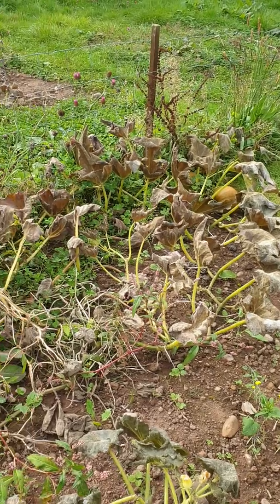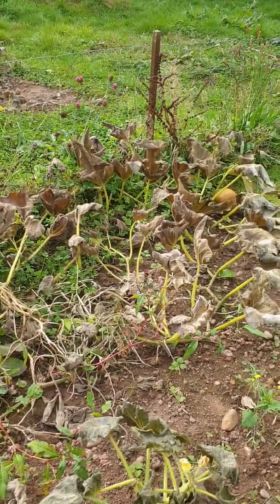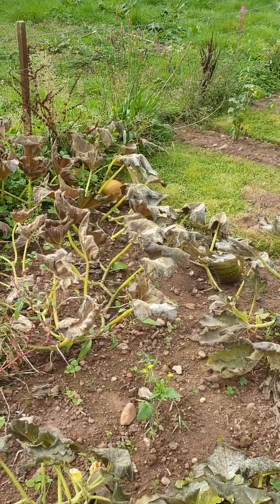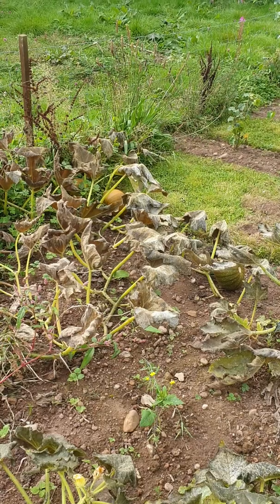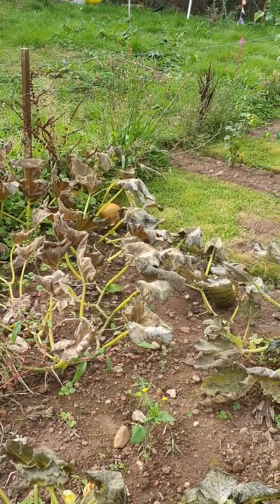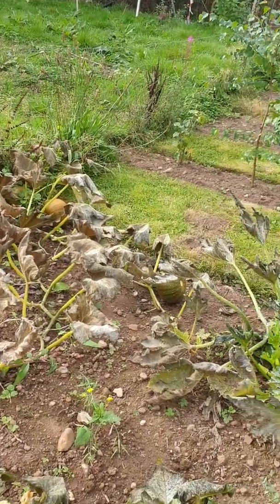So I'm going to have to take those out, harvest the pumpkins, and probably store them in my shed up here and just take them home as and when. I'm going to make some spicy pumpkin soup, I think, in the next couple of days. So that'll use one of them up. They're not massive, about 8 inches across max.